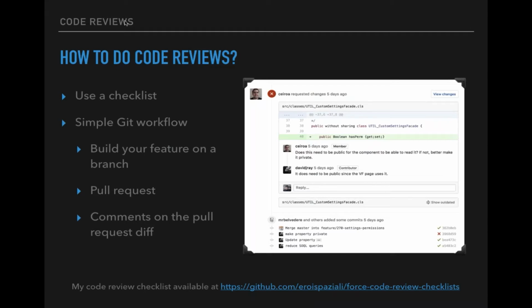So this is what I've been doing for years on my projects. It's a very simple approach, but also very powerful. Tools like GitHub will show you what the diff of the pull request is, so basically only what has changed, so that you can focus your review only on the new stuff, only on the changed stuff.